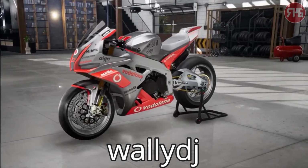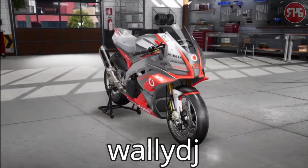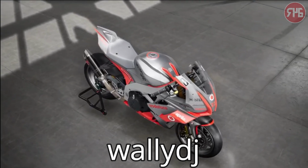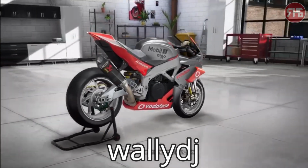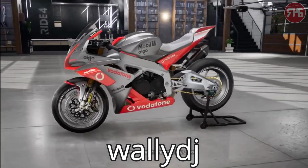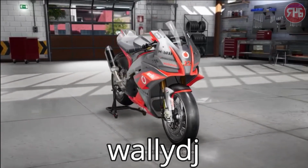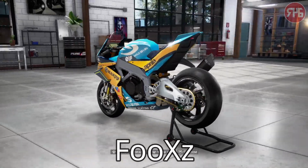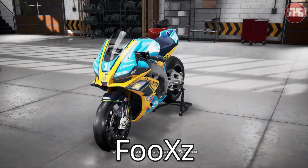You see that, like, the red at the front, just on the part of the wings and the front livery, front fairing, and that looks really good. And you know, Wally DJ, as always, putting together a fantastic livery, and again looks clean, and another one, like I said, that suits both an F1 car and a bike as well. Who knew? Right, into the top 3 now. In 3rd place, sticking with the Formula 1 theme, it is Foos, and he has recreated Fernando Alonso's 2006 Renault livery, and again on an Aprilia.